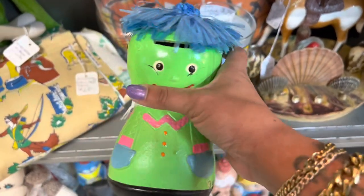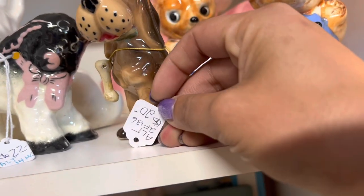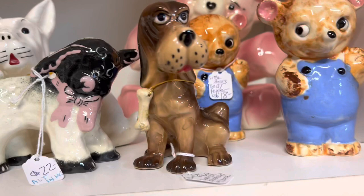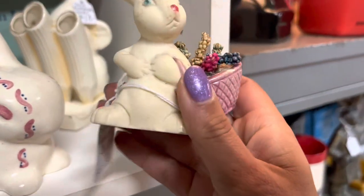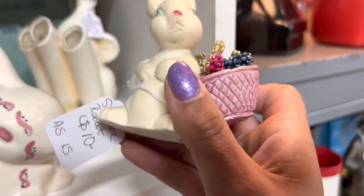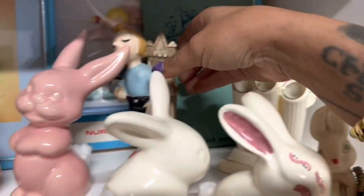Gosh, this thing's so wonderful. There's so much quality and so much that I like in one small space. $20 is too high for resale. I'm starting to feel a little nutty. This is cute. As is, I don't like that. I don't even know what to do.